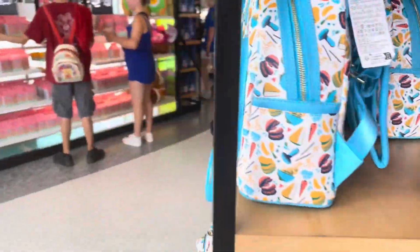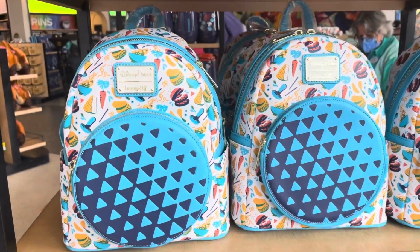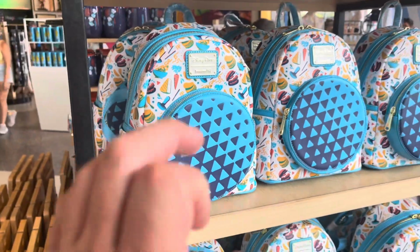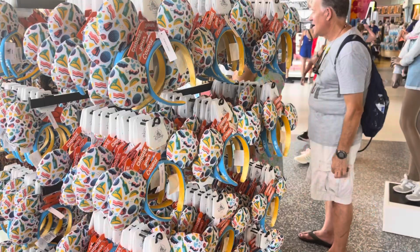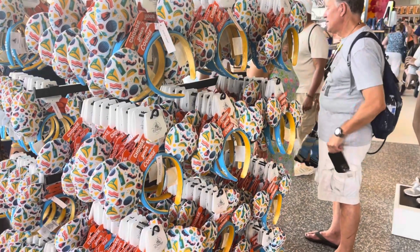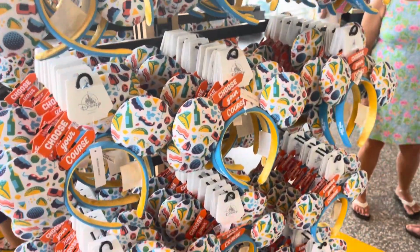And here are the lounge flies for the International Food and Wine Festival this year. It's kind of cool. I like the colors and the vibes, a kind of weird dark blue. And if you are interested in these, here are the Mickey ears. "Choose your course" is kind of like a motto this year, as I said.